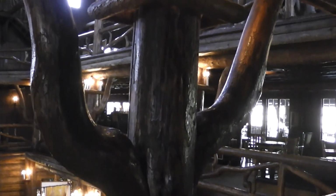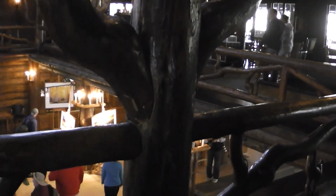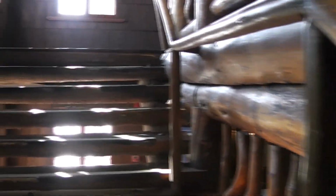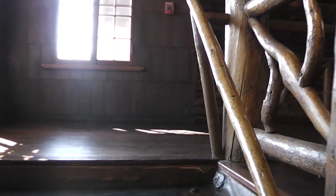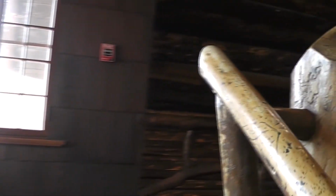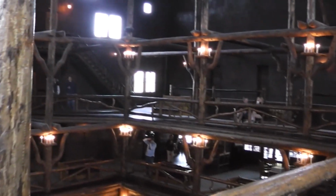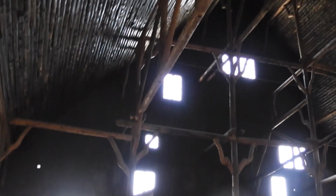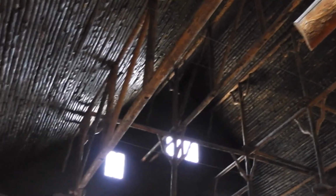Some of the details. Going up to the 3rd floor so I can get a better view, and I'm just kind of giving an idea. I'm on the 3rd floor, and it's just the view. I'll show you how high this thing goes up. It's pretty cool.